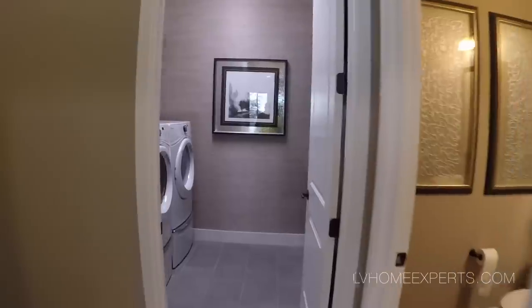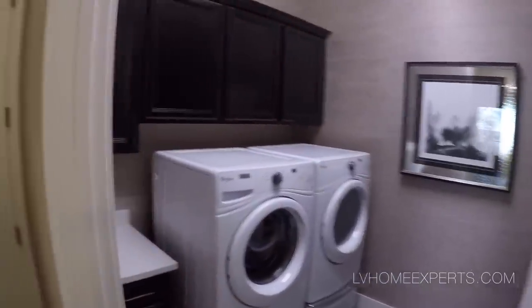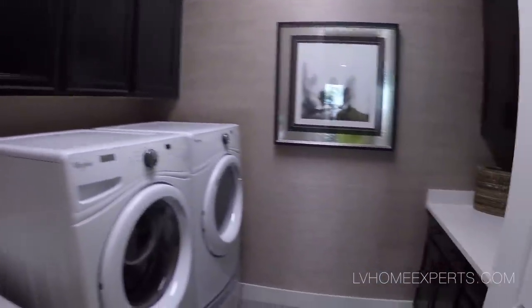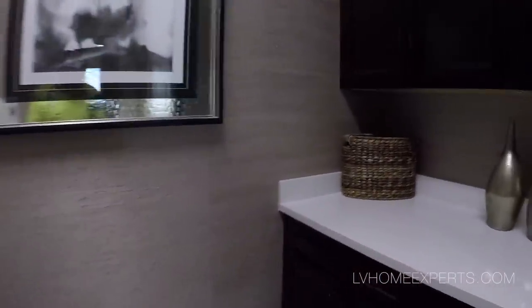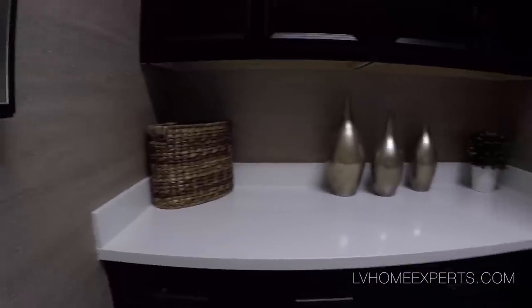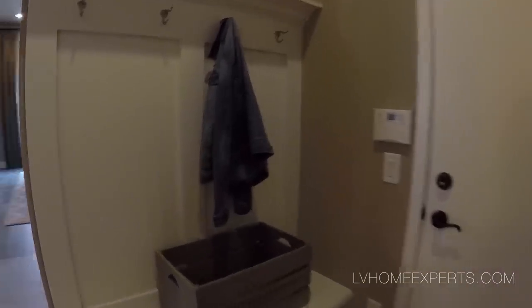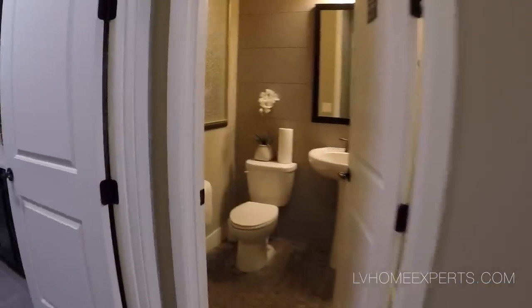So we're coming across here. You have your laundry room. Okay. It doesn't come with the washer and dryer. So that is a two-car garage, but obviously it is a private area for the office. Now right here is actually your mudroom, but I think it's a dead waste of space.